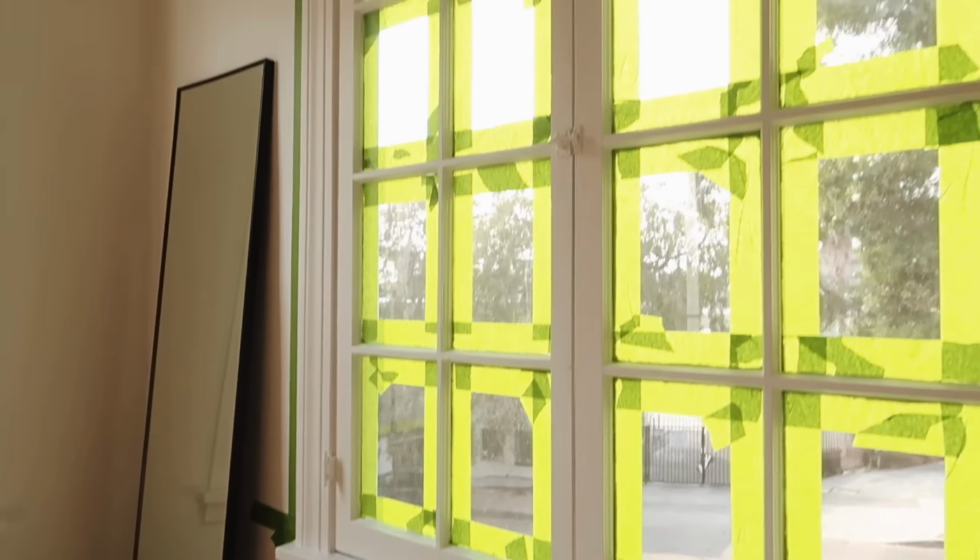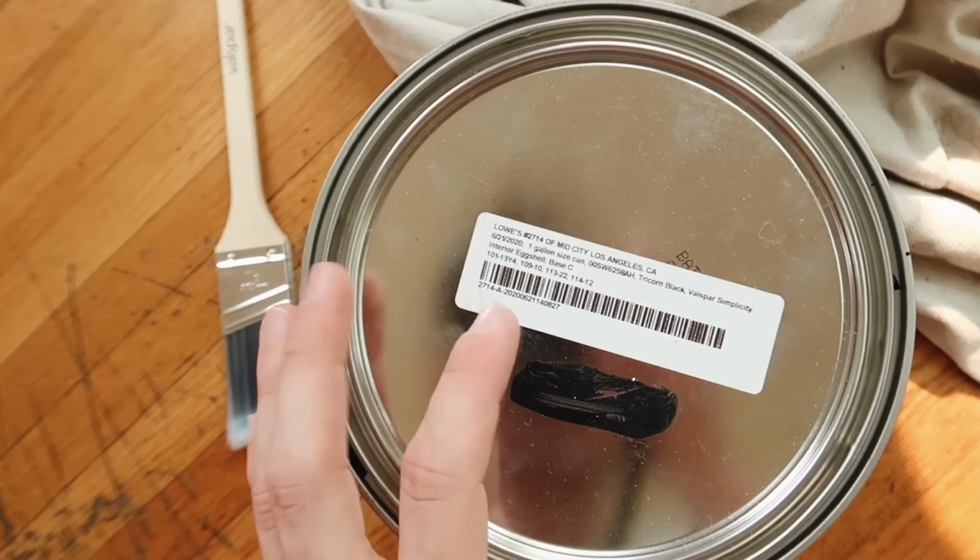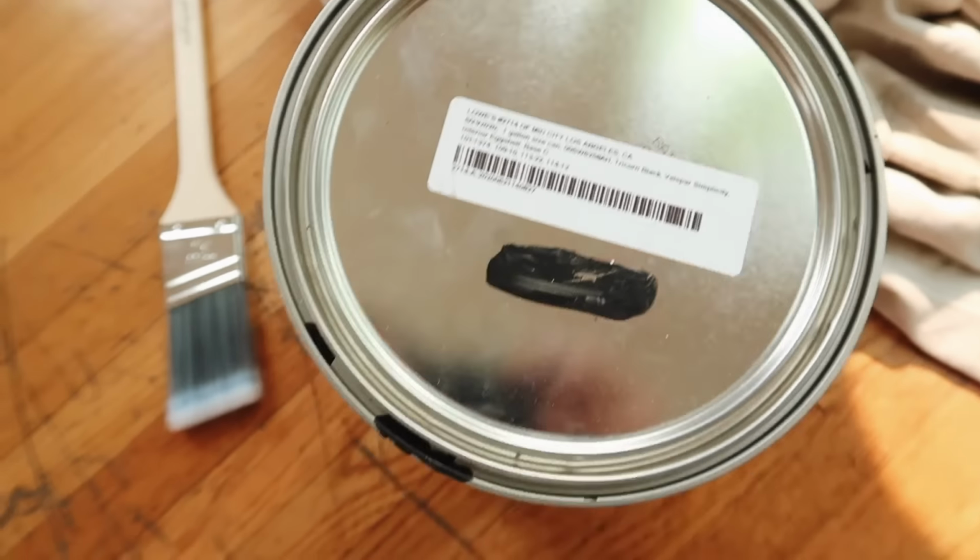The main window is fully taped off. As you can see, all of the window panels are fully taped. And then this is the paint color that I'm going to be using. This is Tricorn Black by Valspar.